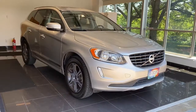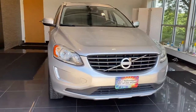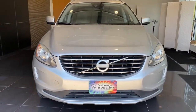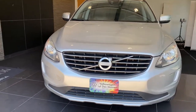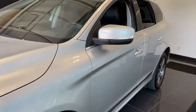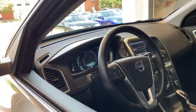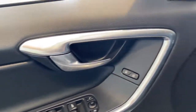Get into the 2015 Volvo XC60. With less than 120,000 miles on the odometer, this vehicle provides excellent value. This meticulously crafted XC60 delivers refined comfort and industry-leading safety features, wrapped in sleek, contemporary style. All you need to do is relax and enjoy the ride.